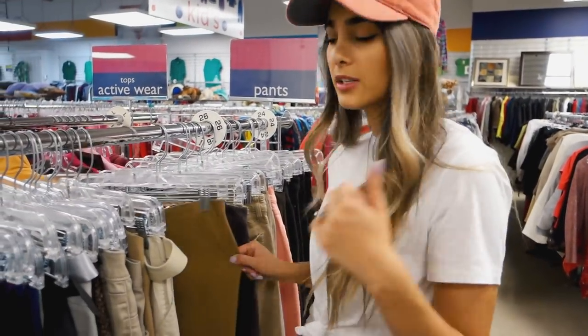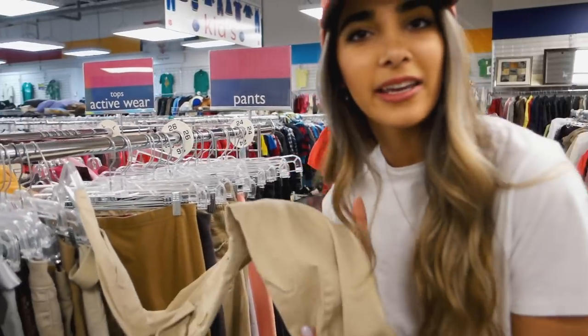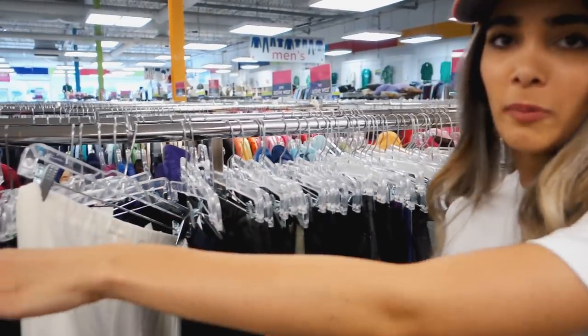What I love about Salvation Army is that they actually color code everything. So if you guys want to find something, is this khaki? What is this? Yeah, khaki. If you want to find khaki pants, there's usually a section. And then it moves into darker colors as you move up with the sizes.